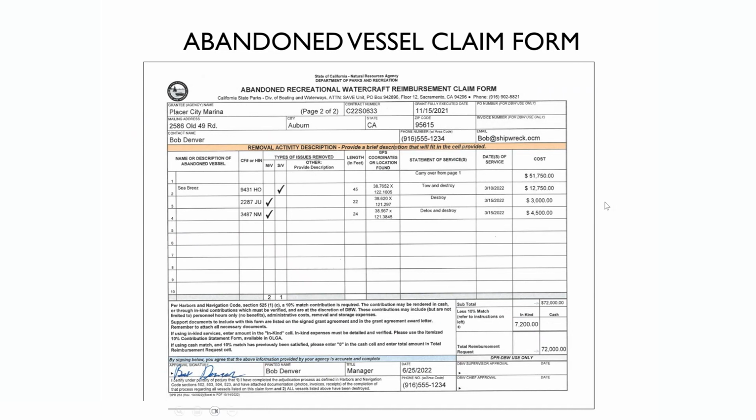This is what the second page will look like. Label it 2 of 2 or more as needed. Carry the totals from page 1 to line 1 of page 2 and continue. Make sure all the other information is correct, like agency name, address, etc.